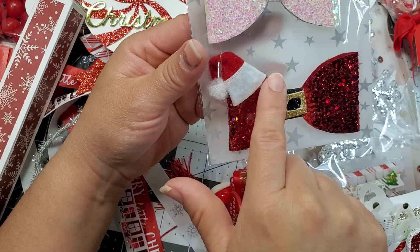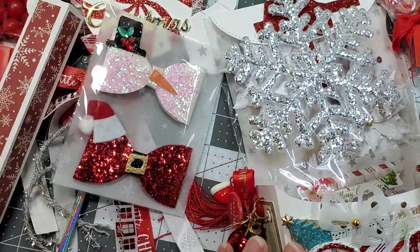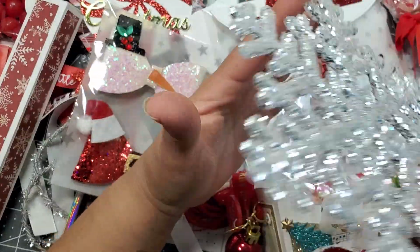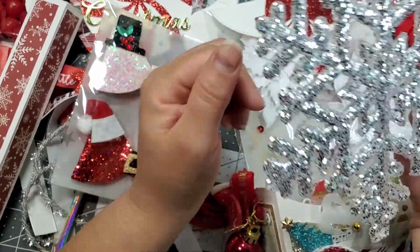Oh, how cute. And then she put a little Santa hat there, and then the belt right there. It is really, really cute. Oh my goodness. And let's see, and then she gifted me a big snowflake. I love it. It's really heavy, you guys, like really heavy. Oh my goodness. Is it layered upon layer? No, it's just a really heavy snowflake.